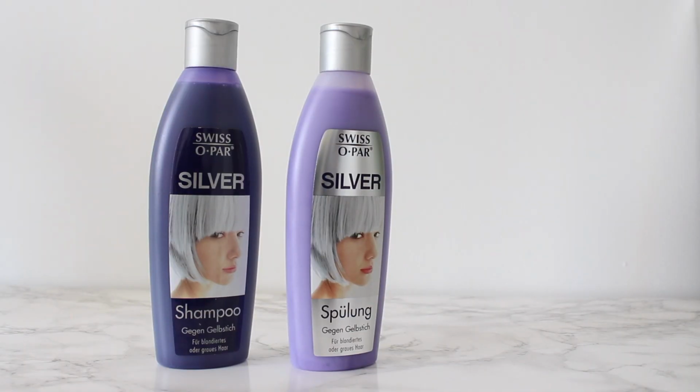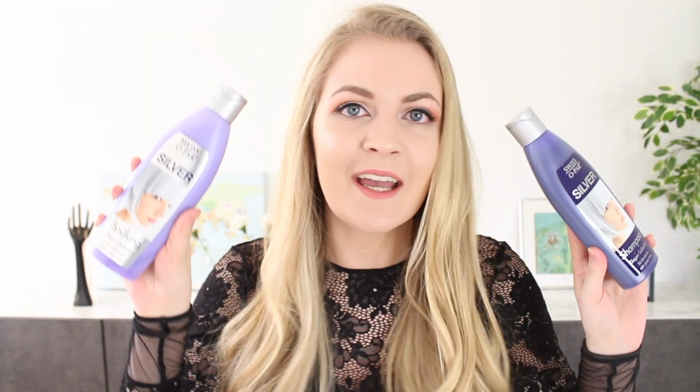This is Schwarzkopf silver shampoo. I got it from a German store. I don't recommend this. It's very drying on your hair. You need something with a little bit more moisture. This just doesn't help that much. It does help with the color, but you still need to make sure you have moisture in your hair.